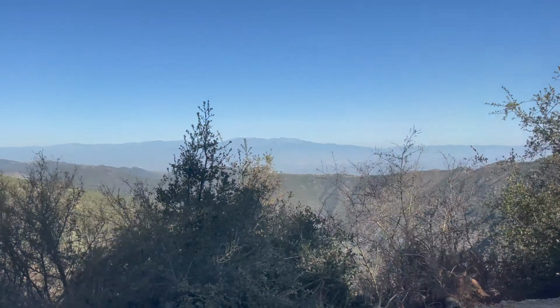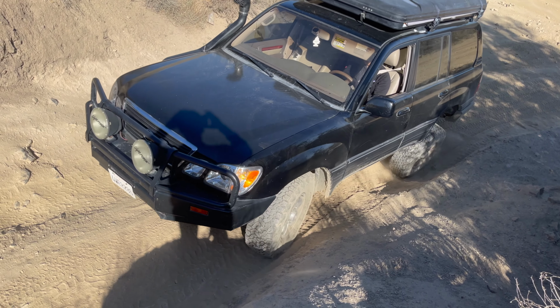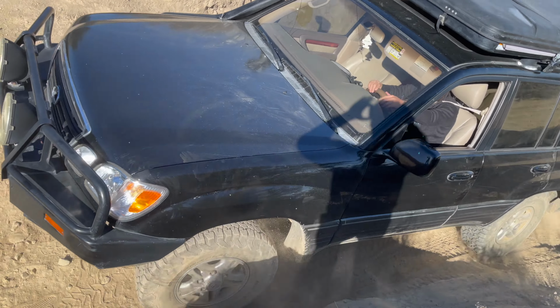About halfway through the trail, there's this little area with little obstacles that you can play around with. They're a lot of fun, very beginner friendly, and you guys should check it out.